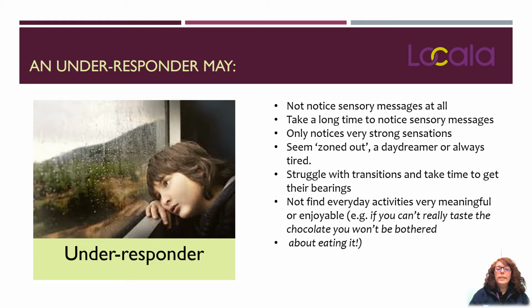They need time to settle and make sense of things before they get going again. Something else as well is that if children don't feel a lot of the things they're doing, so if they under respond to everyday sensations, a lot of these things maybe aren't very meaningful for them. So the example on this slide: if you can't really taste what the chocolate is like, you're not really going to enjoy it if you can't recognize any of the taste and it doesn't taste nice to you. In the same way, if you don't notice fun and relaxing movements like going on a swing, that's not going to be something you're going to be bothered about doing.